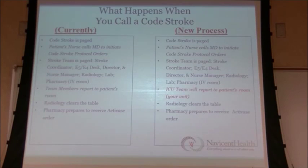The new process is all the same, except the ICU team will be your own code stroke team. So basically what we were doing was we were sending a floor nurse into a critical care area to do an NIH stroke scale and a dysphagia screen, basically a neuro assessment of your patient that you've been caring for. So we just felt like it would be better for the patient if the person doing the neuro assessment was the person that had been caring for the patient.